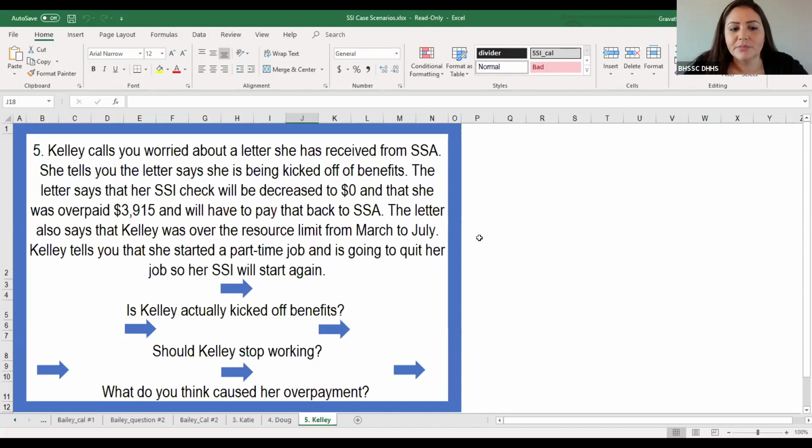I think the last person that just commented too, so she wouldn't have been eligible for Medicaid for those March through July months, but Medicaid's not going to go back and say you owe us money like SSI is going to. Medicaid is going to say, oops, you weren't eligible for Medicaid during those months. Oh well. But since now we found out that you're not eligible for SSI because you're over resources still, then the Medicaid's going to stop at that same time until she goes down below resources, like Barry said. But when that check starts back up, so will the Medicaid.